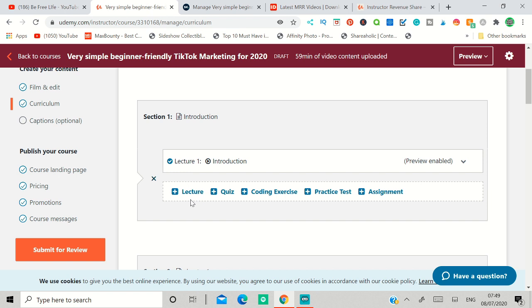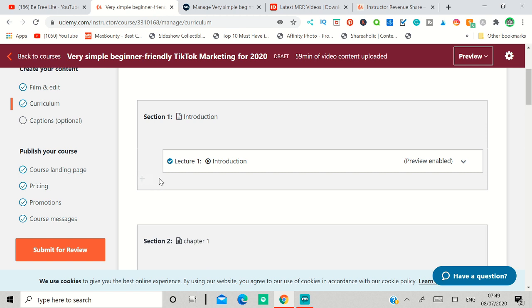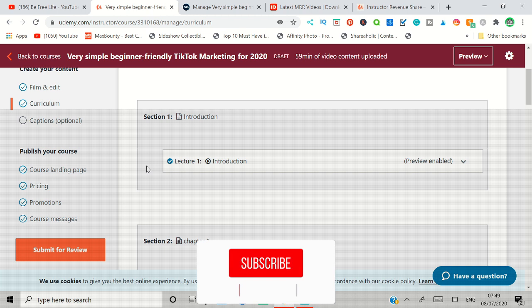For example, how to make money online. If there are 10 ways, you put how to make money online as the section, and inside that are 10 different ways. You can divide that up with short tutorials, so that viewers can follow it easily. That's a good thing about Udemy: you can divide things section by section, and inside the section you can add different lectures, quizzes and assignments, so people can work through it.